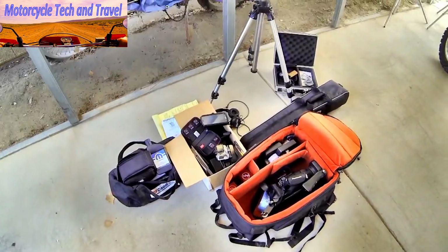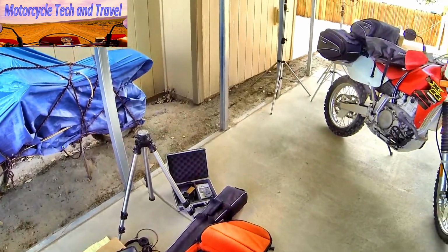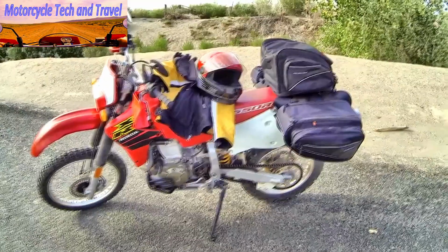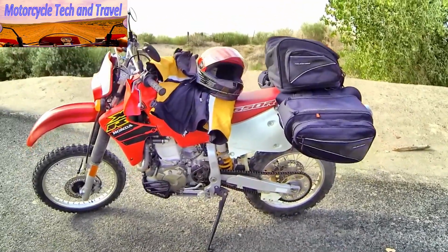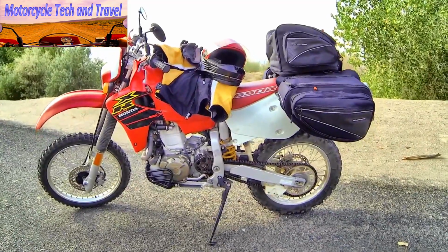The bike is used as a filming platform and also a subject in the field. Here we have the full complement of Nelson Rig bags on the TCI products racks loaded with camera gear. With a wet weight around 375 pounds plus rider, let's continue our test of the Michelin T63 tires on asphalt.